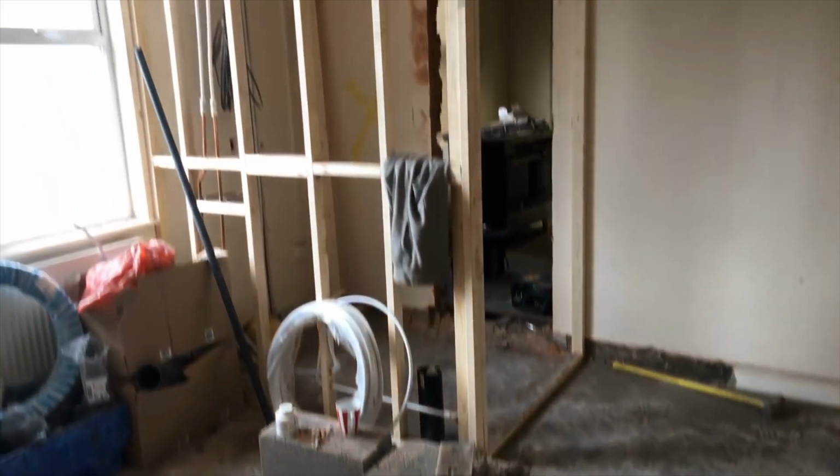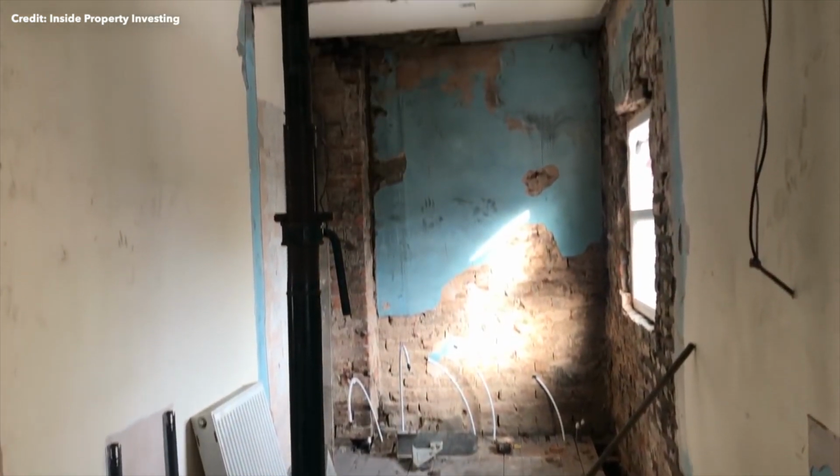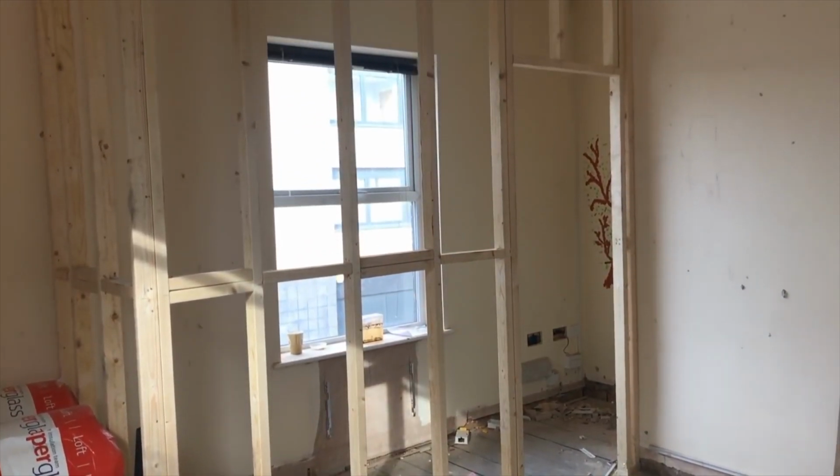Now, small conversion is where we start stepping into the territory of extensions. So that could be an extension on the back or the side of a property, converting a loft space, or completely tanking and redoing the basement in a property. This is where refurbishment costs will go above £20,000 and you start having to look at planning permission or possibly permitted development, depending on exactly what it is you're wanting to do. Obviously, this will require more time, more experience, and more money to manage.